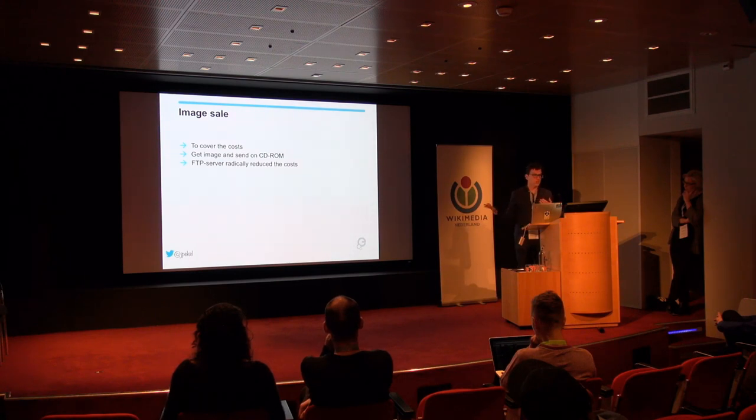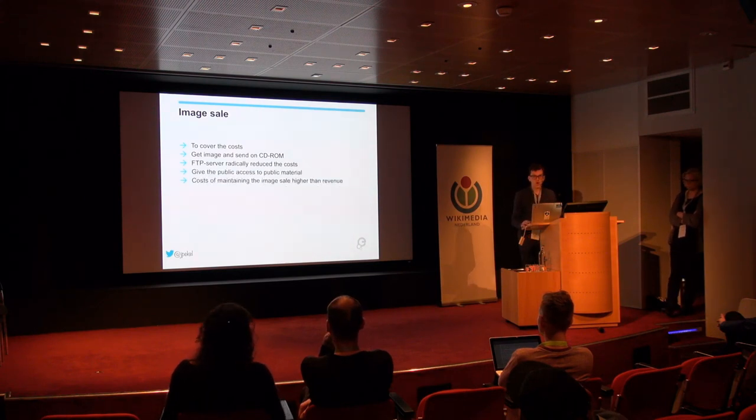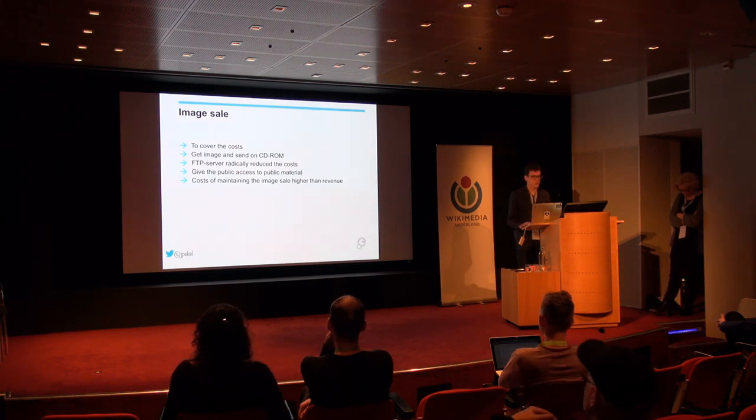But as shown, this is a small institution, so the image sale, and correct me if I'm wrong, was done by basically the curators. The request came in, there wasn't a dedicated person to look after these image sale requests, so the curator had to handle these requests and send the image to the person, and registration and everything. And that cost of actually doing that was much higher than what they would earn with selling those images. And also, curators have something.